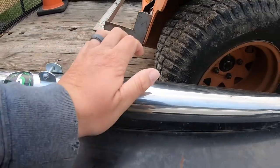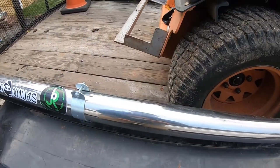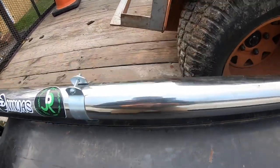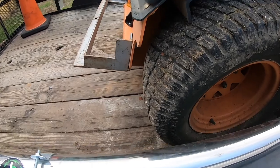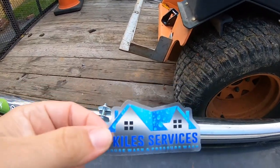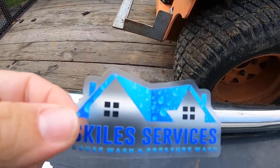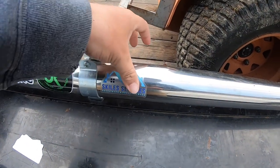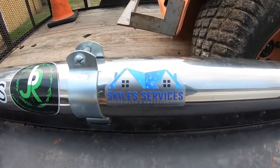So let's go put this sticker on the easy gate. We'll throw him right here. I'm gonna hand clean a spot off. That's all nice and shiny. Peel that off. Here's what I was talking about. You see how it's kind of a hazy look? There we go.